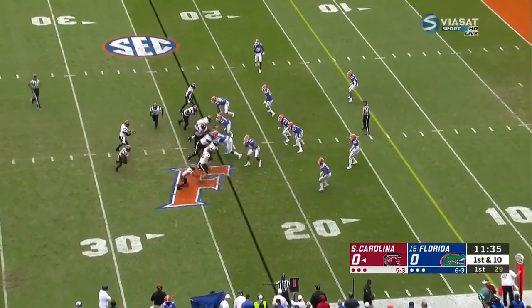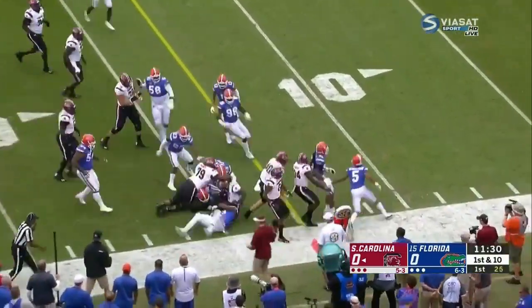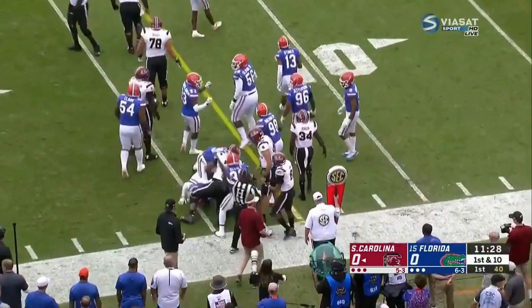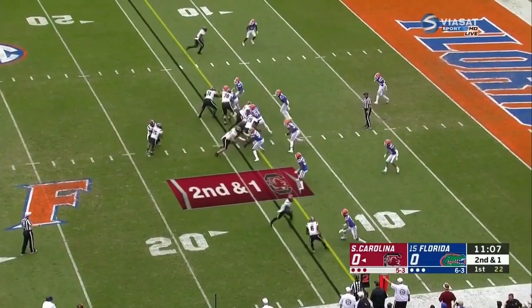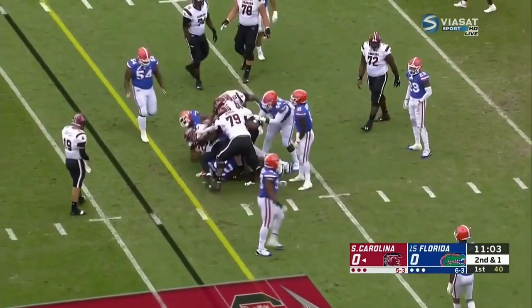The snap of the ball. Here's a touch pass to Deebo Samuel, so dangerous with the ball in his hands. And it's a good pickup, about 7 or 8 yards. Start 2 for their offensive coordinator, McClendon. And they get the first down here on 2nd and 1. That's A.J. Turner.